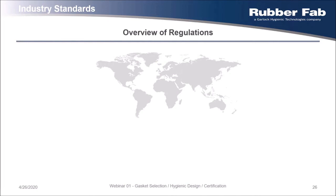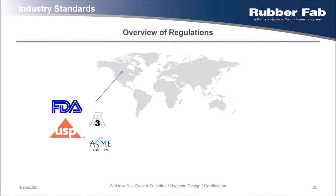The overview I'm going to show you now categorizes some of the most commonly required industry standards by their origin. For example, on the US side we have the Food and Drug Administration, the FDA. Then we have the USP, the United States Pharmacopoeia. We have the 3A Sanitary Standards, and we have the ASME BPE, the ASME standards for bioprocessing equipment.